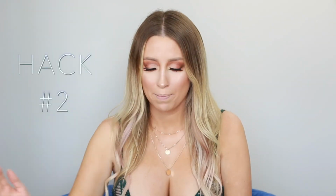So my next tip is going to be, after you exfoliate your lips, to condition them. My favorite product for that is this Best Damn Beauty lip mask. It looks like this. And I just put a decent amount on my lips.